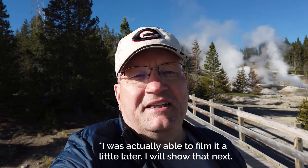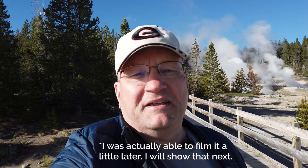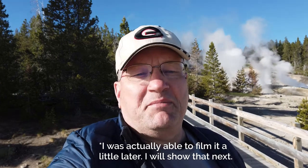I just saw a geyser go off, which was fun to see. Didn't catch that because I didn't have my camera ready for that, but that's okay. Now I'm going to continue to walk around and see what types of photographs I can get. There are little streams, so I might be able to get some good, intimate, abstract shots of that. So we'll see. This is amazing.